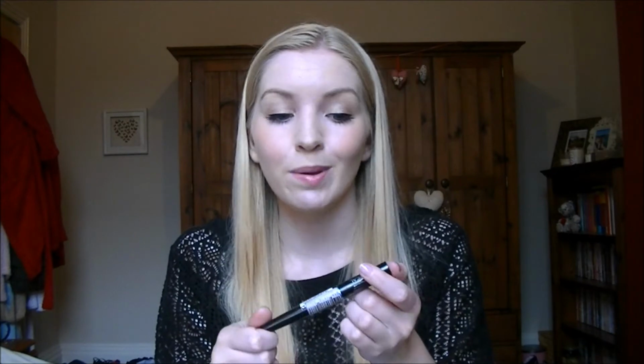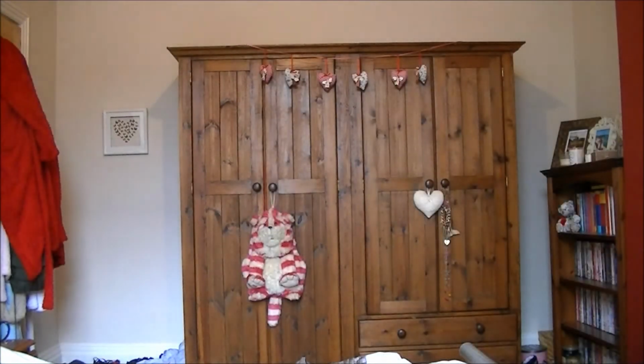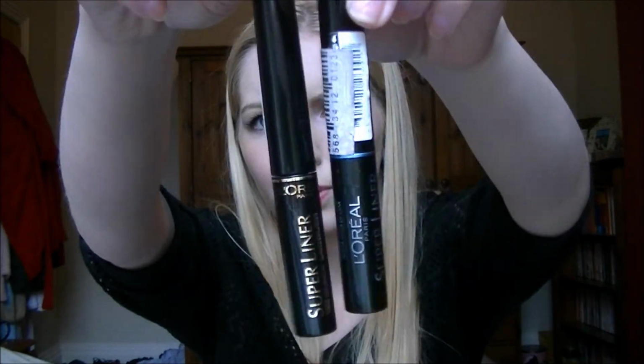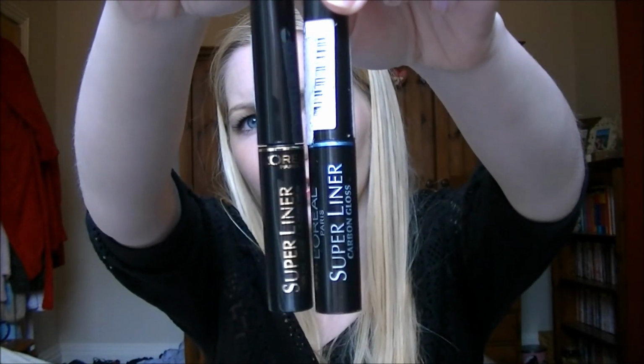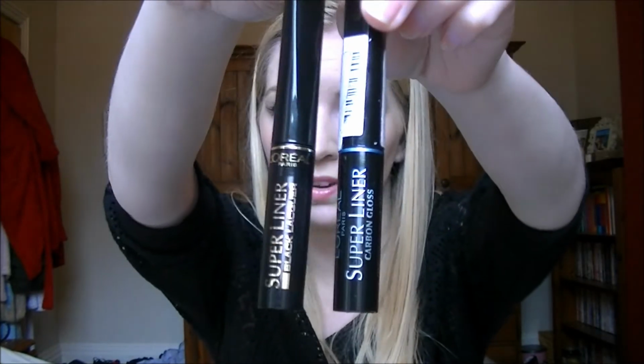And last but not least is the L'Oreal Superliner Carbon Gloss, another one that was discontinued and is one of my favourite makeup products ever. However, they do have a new one which looks like this. This one is the Superliner Black Lacquer, this is the old one and this is the new one. So if you used to love this one and think they've discontinued it, this one is practically identical and it's what I've got on now.